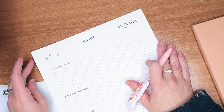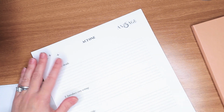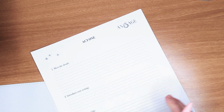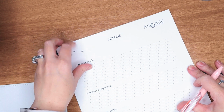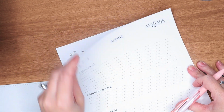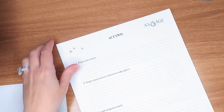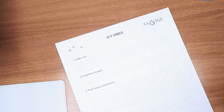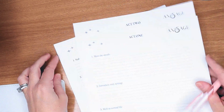So with all of that out of the way, let's just go ahead and dive right into these plotting sheets. I'm going to just move this notebook out of the way so I have more space because I want to show you exactly how I would fill this out. So there's 3 sheets in total. One for Act 1, one for Act 2 with some beats, and one for Act 3. And there's 4 beats in Act 1 that you can work through. There's 5 in Act 2 and 6 in Act 3.